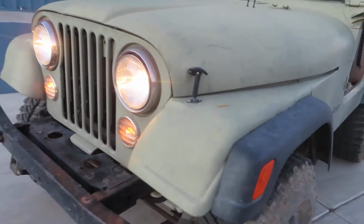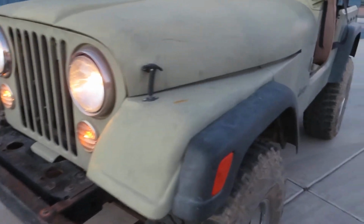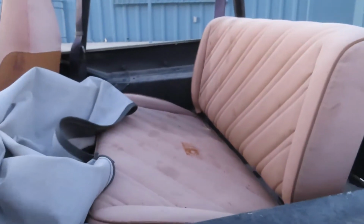This fender's loose, as you can see. It's not finished by any means. So this fender is not bolted on all the way. But it's a nice solid vehicle with a good windshield and no doors. Back seat has some kind of tonneau cover on it that's not in very good shape.